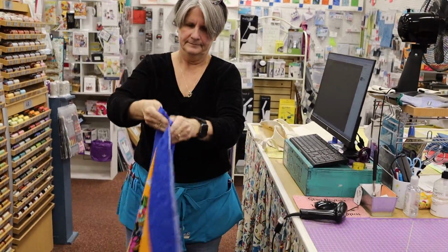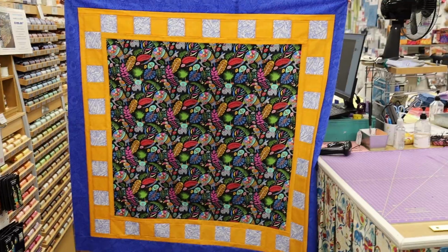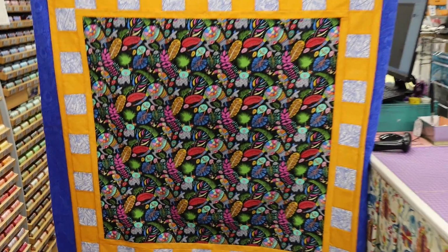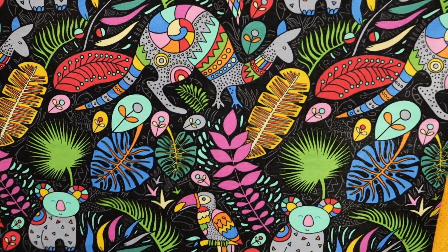Let's see what you made. I love it. What pattern is that? It's a 3-yard quilt. There you go. We were just talking about those single books. Is that cut in the center? Yes. Oh, wow. See, and that way you don't lose those large prints. Those large prints you lose when you cut them up into little pieces.